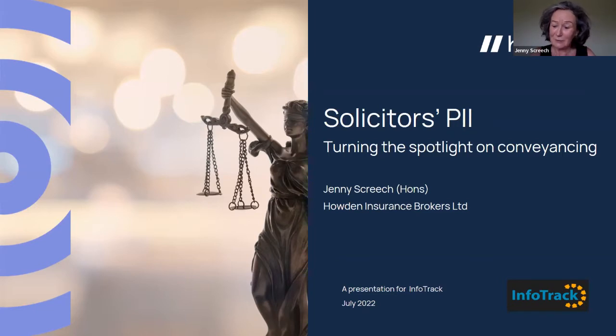And most firms for their last completed financial year will have an increase in gross fees, largely because that will include at least some period of the SDLT holiday when conveyancing transactions were at an all-time high for a number of firms. Now, I'm sure that you're familiar with the fact that insurers rate on fees, so if there's been an increase in gross fees, then there will be an increase in PI premium. Certainly that's what you should be budgeting for.